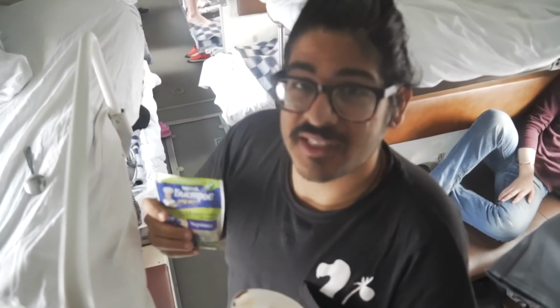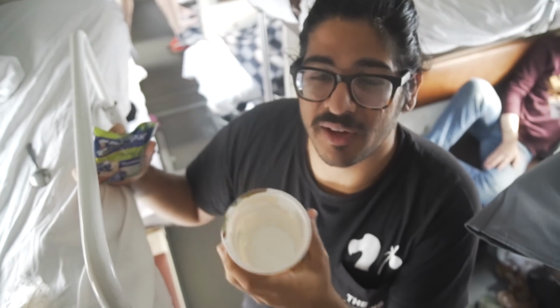Alright, so breakfast on the Trans-Siberian. I usually have a blueberry muffin, that's what I've been having every one of these days, as well as some Russian blueberry oatmeal. So we're going to use the hot water that they provided to be able to make this.